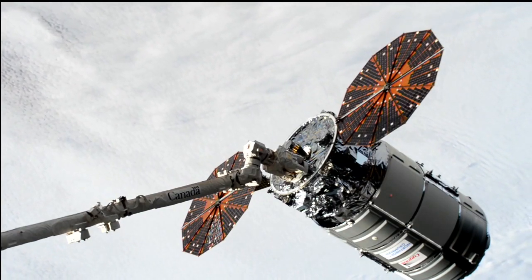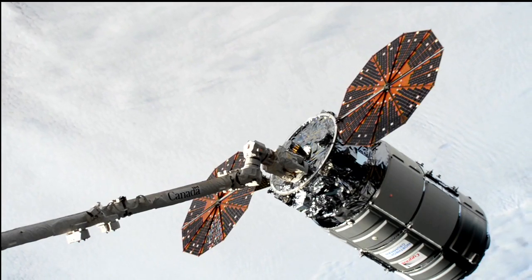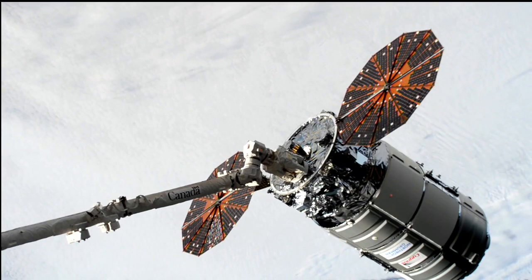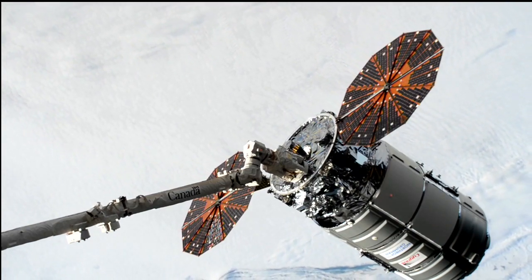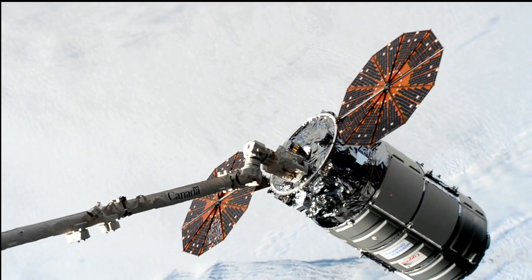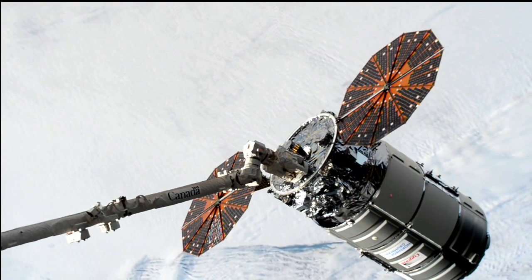And there you have it. We have confirmed capture of Northrop Grumman's 20th commercial resupply mission at 3:59 a.m. Central Time, 4:59 a.m. Eastern. At the time of capture, the SS Patty Hilliard Robertson Cygnus and the International Space Station were flying over southern Russia.